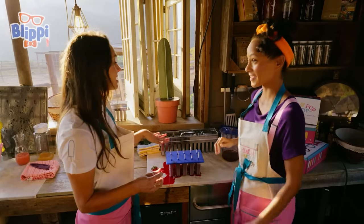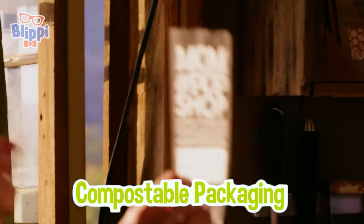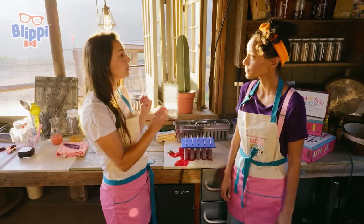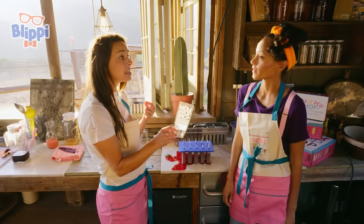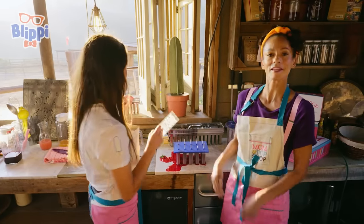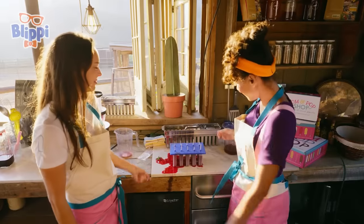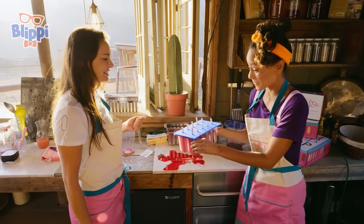And once they're done freezing, you know what we could use? We use compostable packaging. What does that mean? These bags are compostable. So here at the ranch, everything's sustainable. We don't want to leave any trash behind, so these break down easily in the trash. That's awesome. You are being so good to the earth. We try to. All right, I'm gonna put these in the freezer. Thanks, Julia, for your help. All right.